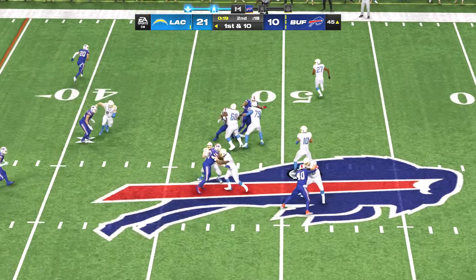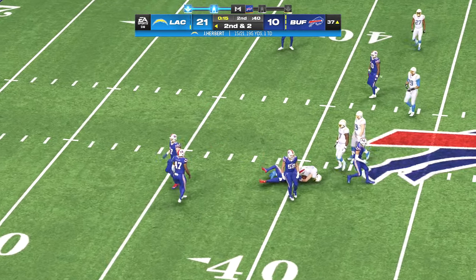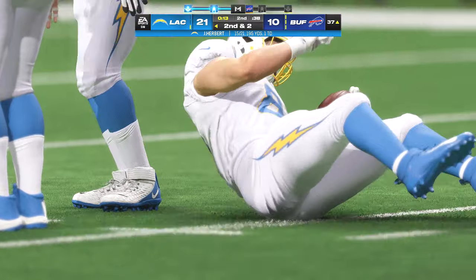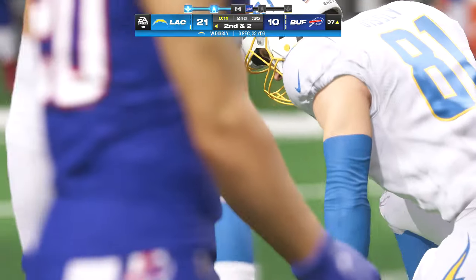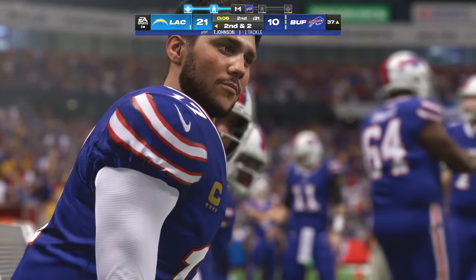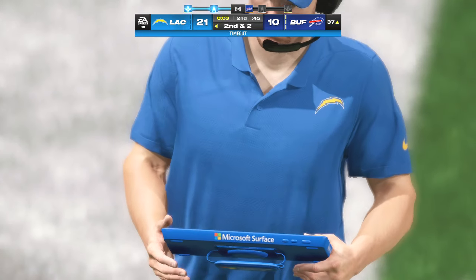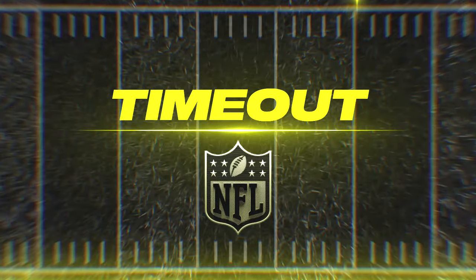On first down, Justin Herbert. Short throw to Disley. And the result here, a pickup of eight. Leaves him with two to go on second down. So they'll get eight out of that completion. And it'll be second in a couple. Now whistles and a timeout with 3 seconds left in the first half.